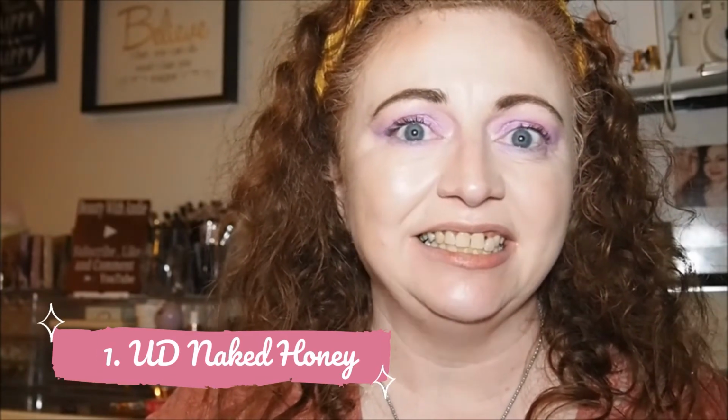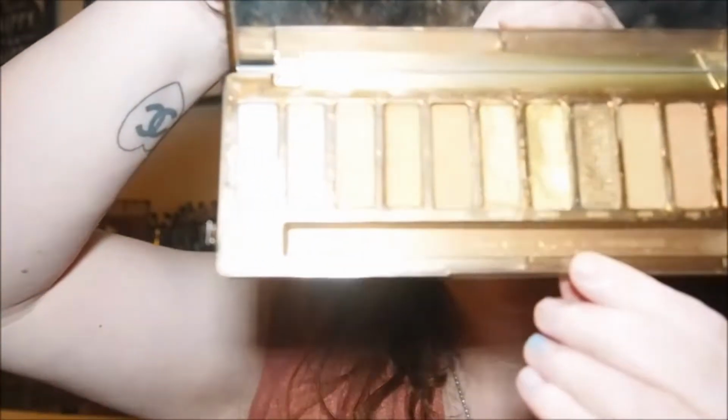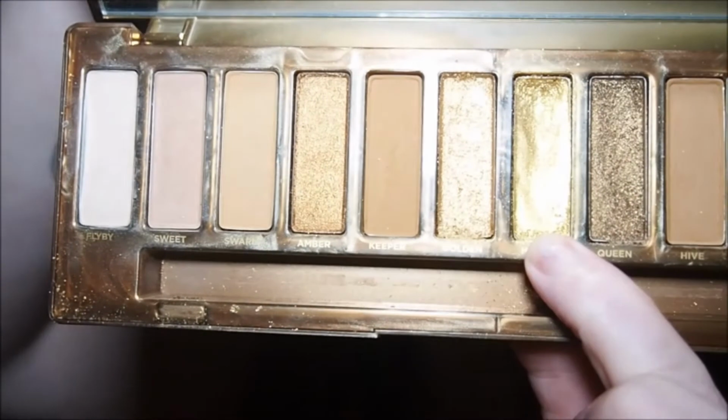In first place, without further ado, did you guess it? It's the Urban Decay Naked Honey. I absolutely love this palette. It's a great palette for fall, autumn, however you say it. It's just so beautiful. This shade here, Honey, is definitely my most favourite shade in the palette. Yeah, this had to be first place.